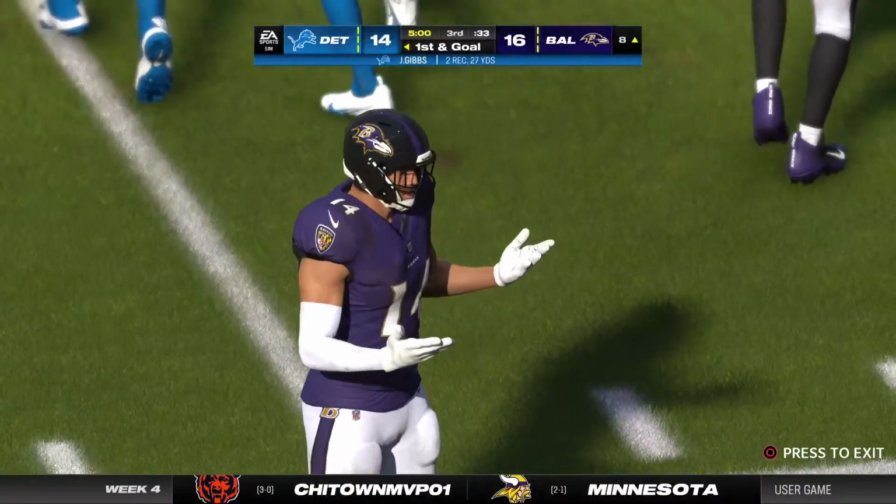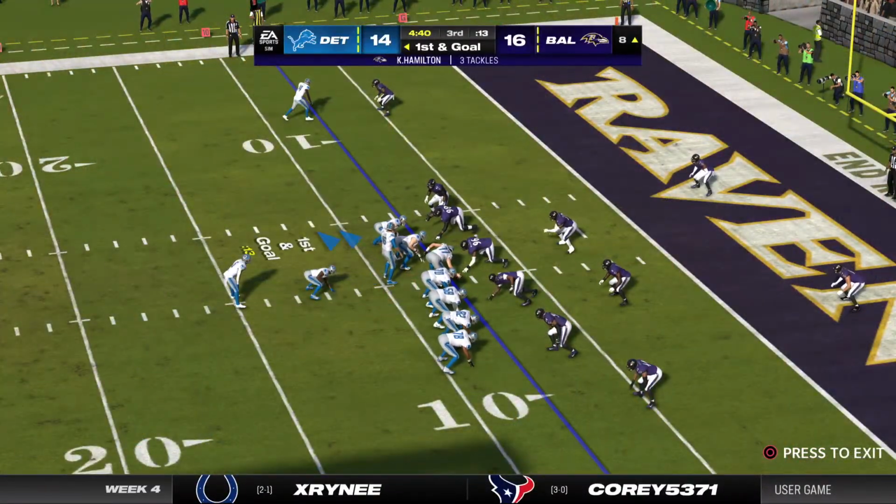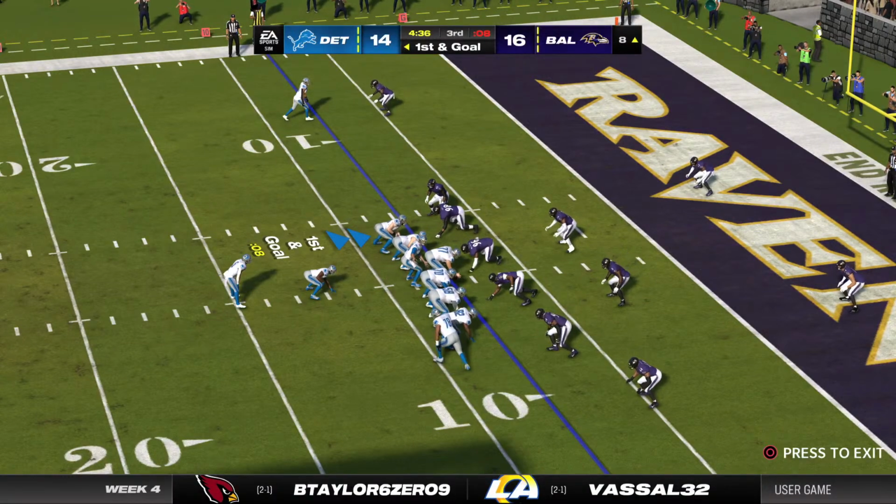Well, they certainly had their share of troubles running the football in this one, but this play is almost an extension of the running game right here. They set up the screen, let him work out in space on the perimeter, and he turns it into a big pickup.